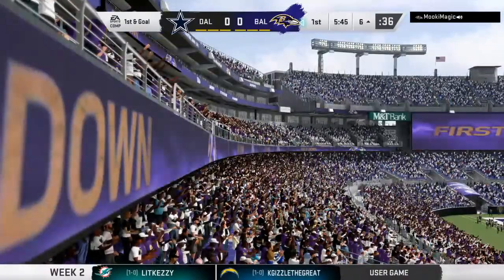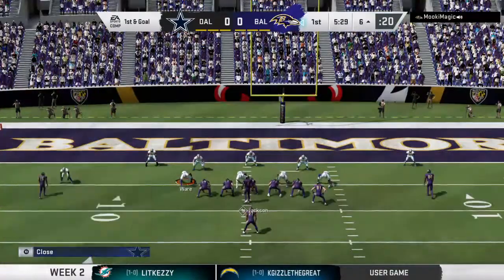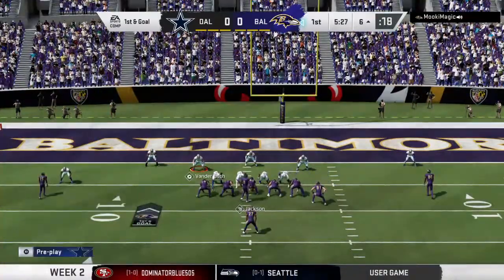Yeah, you can't let this become a habit. Otherwise, you know what'll happen? They'll flat out take over this game.